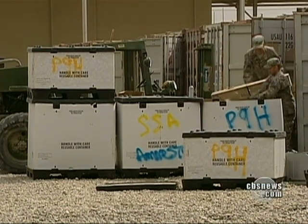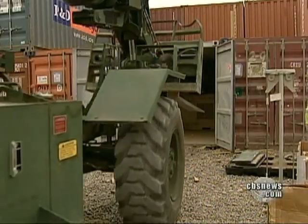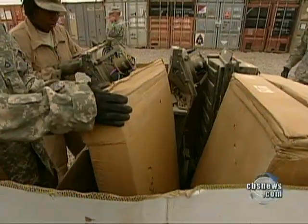Which is more than you can say for some of the things they've had to get rid of, like a container full of snow boots and gerbil cages.